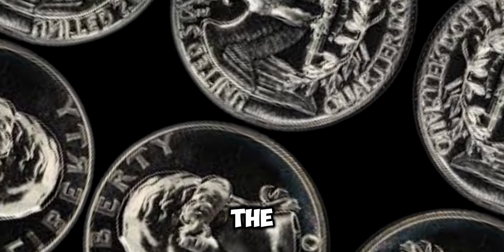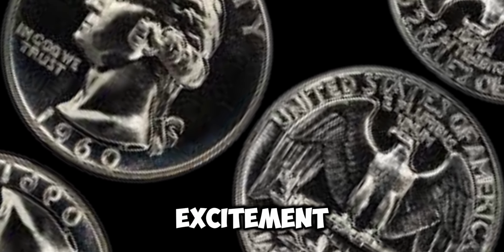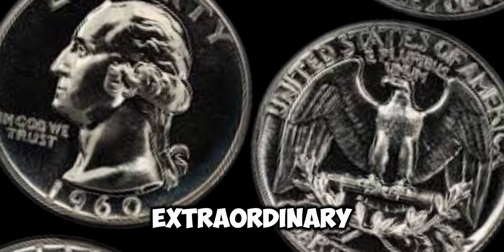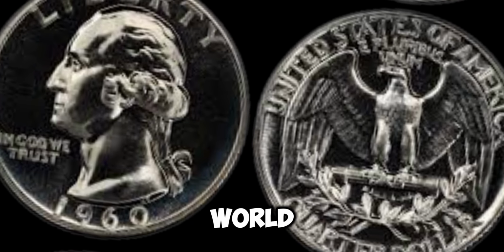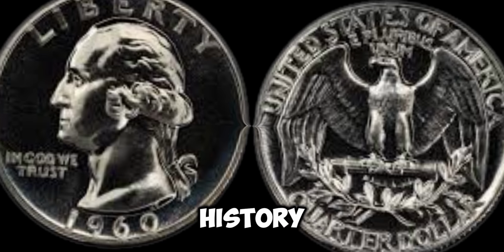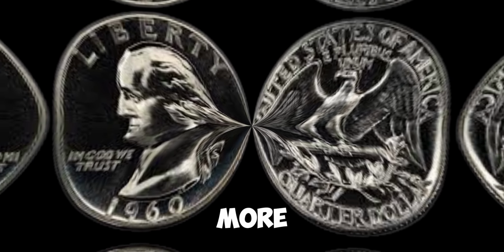In conclusion, the 1960 Washington quarter dollar coin is a prime example of the allure and excitement of coin collecting. With its unique design, historical significance, and potential for extraordinary value, this coin has captured the imagination of collectors around the world. So, if you happen to come across one of these rare coins in your collection, be sure to treasure it and enjoy the thrill of owning a piece of numismatic history. Who knows, it could be worth $1.6 million or more.